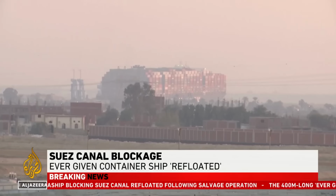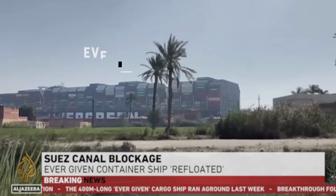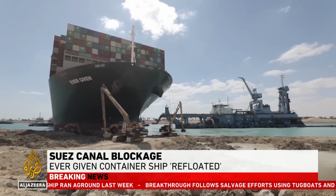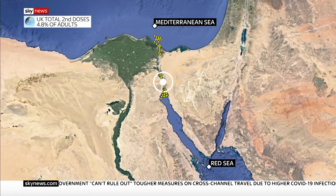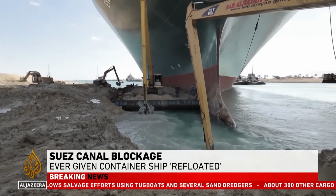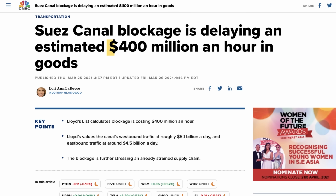The big ship is not stuck anymore, which is kind of cool. There was this big cargo ship, it's like a quarter-mile long, and it was stuck in the Suez Canal. It created this huge traffic jam, blocking one of the world's most important shipping lanes. They spent days trying to dig it out. It was costing like $400 million an hour for the global economy, and now it's not stuck.